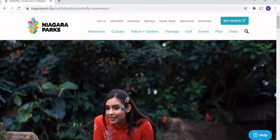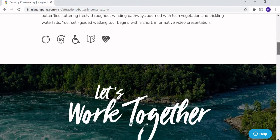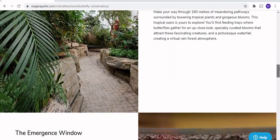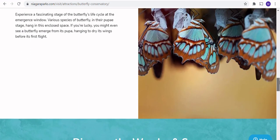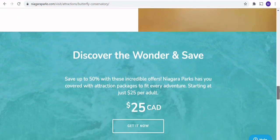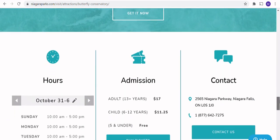Did you know that Niagara Falls has its own butterfly conservatory? Don't forget to check it out. This attraction is fantastic for every season. No matter the weather outside, get online, get your tickets early, and enjoy the Butterfly Conservatory.